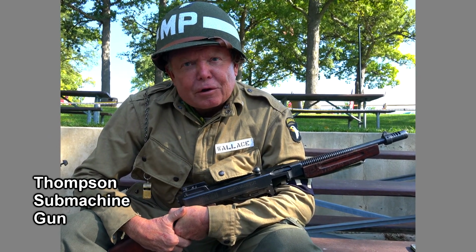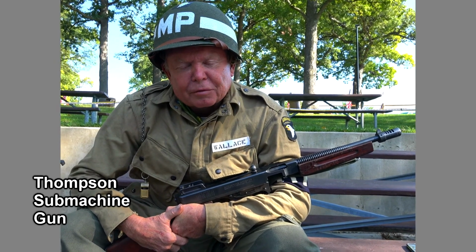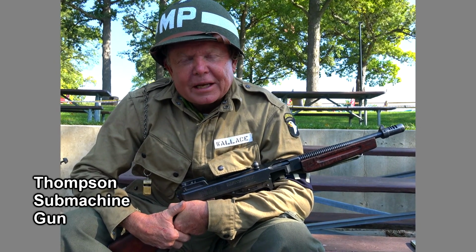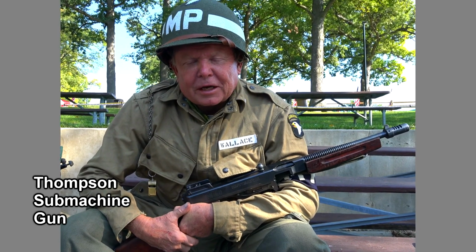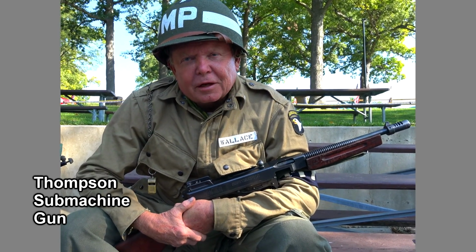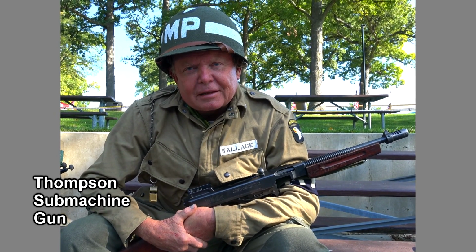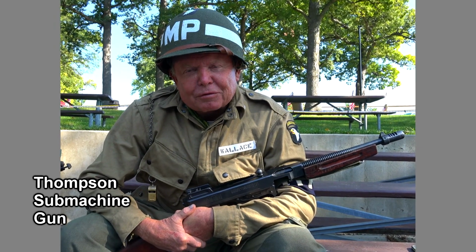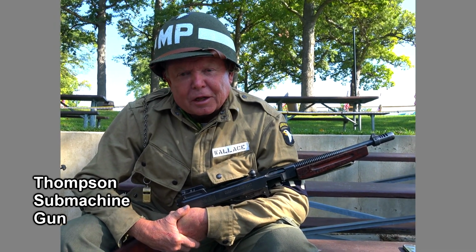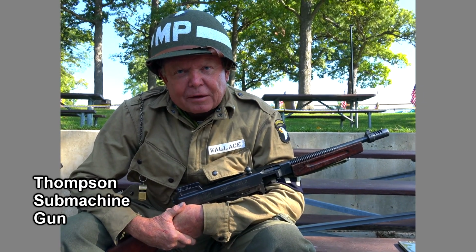Finally, in 1938, the Thompson was adopted by the United States Army and was known as the 1928 A1. And it came in 3 clips. It would carry a 20-round stick clip, a 30-round stick clip, and a 50-round drum magazine, and at times a 100-round drum magazine. The problem with it, it was very, very heavy. The gun alone, without the ammunition, weighs about 12 pounds, and it could get even heavier than that.